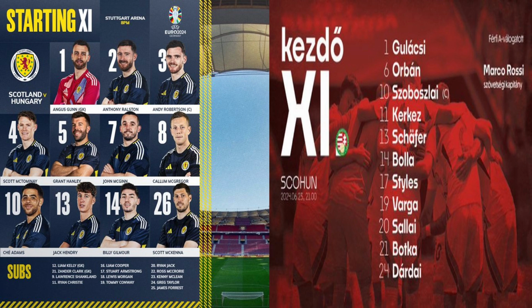Hendry for Gilmour, and McGinn once more. He was challenged fairly, says the referee. The ball's out of play for a Scotland throw, and quickly taken by Hendry. Scotland just looking to up the tempo slightly, it appears. Hanley now for McKenna, left hand side on the halfway line. That's a good ball for Adams. Can he get in behind here? Poked behind by Willi Orban, and then the offside flag goes up against Che Adams, and it will be a free kick rather than a corner kick and it will remain Scotland 0, Hungary 0.